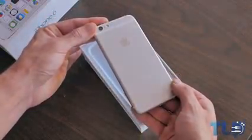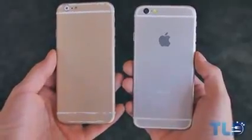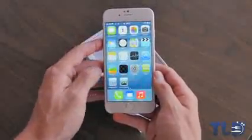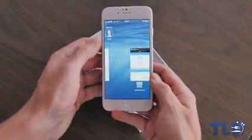Taking a look at the back, you can see it's very consistent with what we've seen so far compared against the dummy mock-ups that leaked earlier this year, the big difference here being obviously it turns on and it functions. Because of those similarities and a few production parts that have leaked recently, I think it's fairly safe to say that this is essentially what the iPhone 6 will look like, give or take.